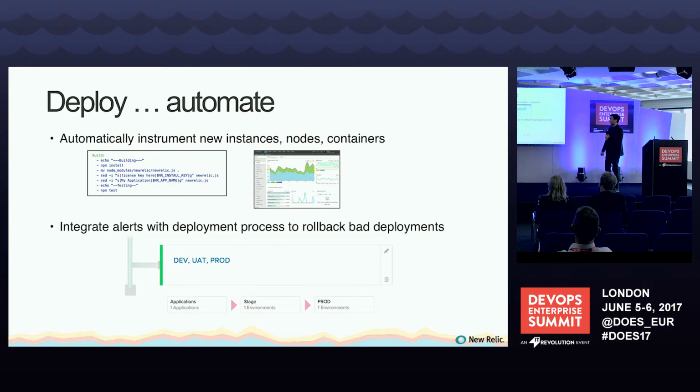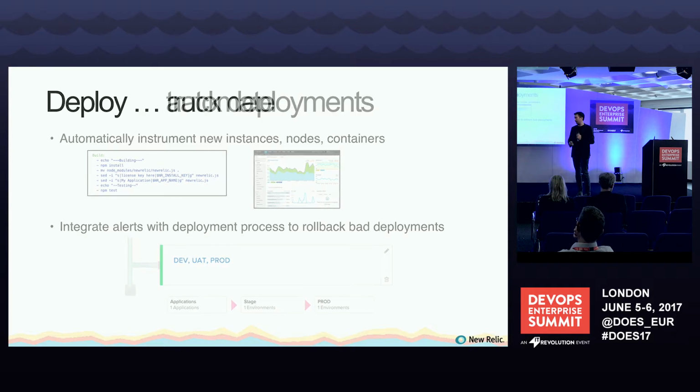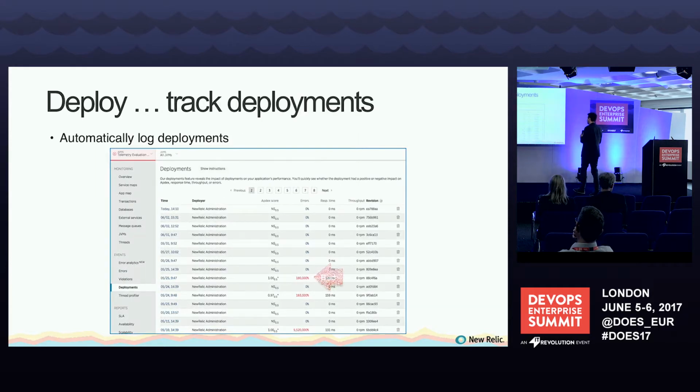You can also integrate with the deployment process and help to roll back deployments. We also track deployments. So every time you do a new deployment in each one of the microservices you have, you send a marker to us, and then we tag that point in time and say, here's the deployment that took place. These are the changes for that deployment.